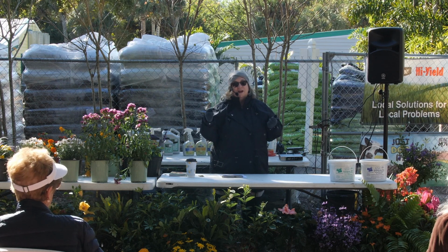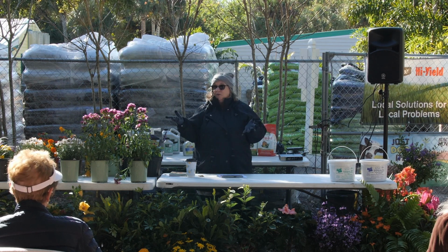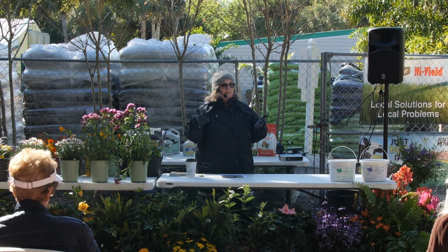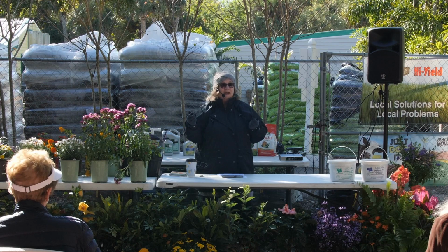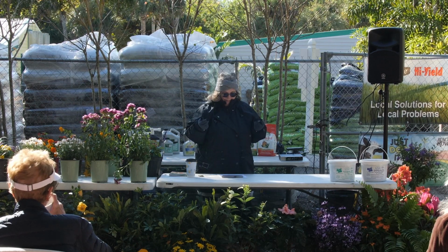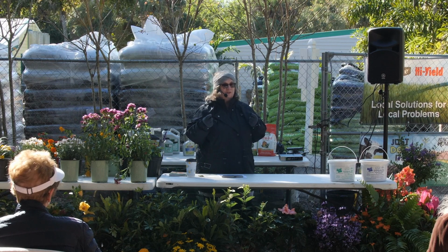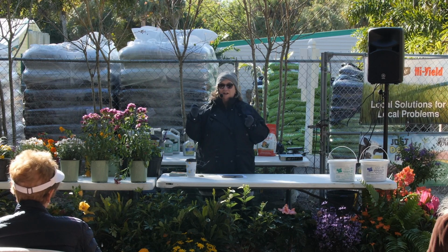Do you have existing pathways or driveways or patios? You've got to think about that when you're landscaping, because nobody wants to be digging up a patio to put in a tree.